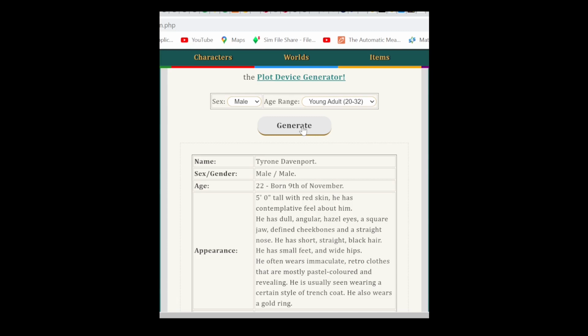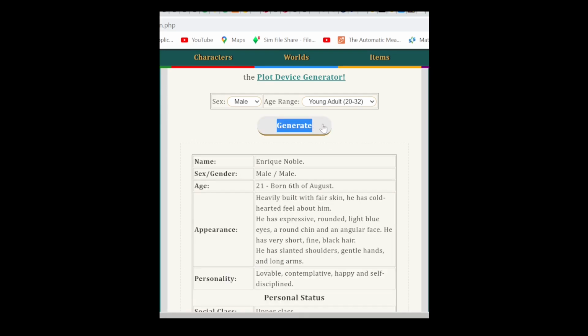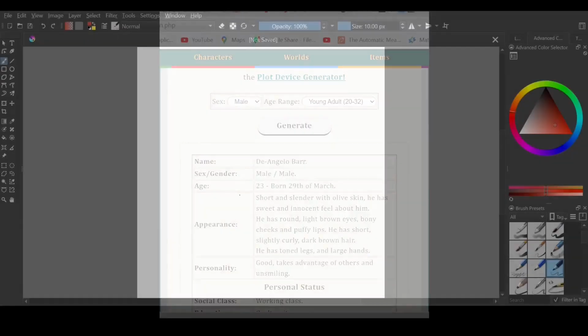Okay, I did it 3 times. Let's see what I got. Tyrone Davenport. 5 feet tall, red skin, contemplative feel about him. Dull, angular hazel eyes. Square jaw, defined cheekbones, straight nose, and short black hair. This should be interesting. Alright, sis, you can come back in. Alright, it's my turn.